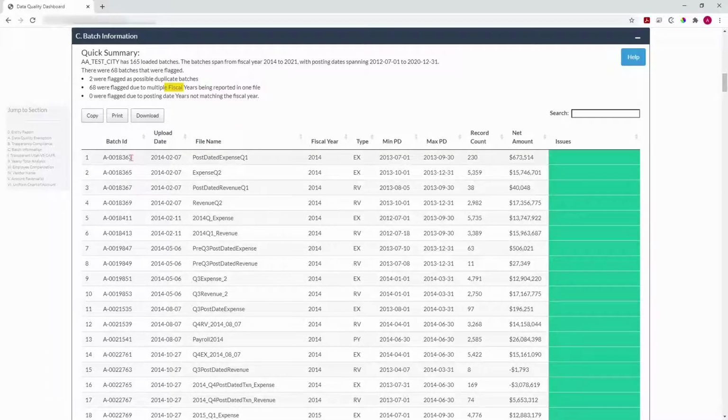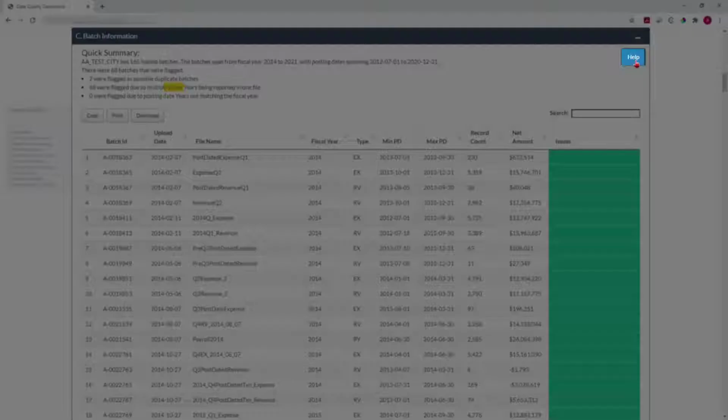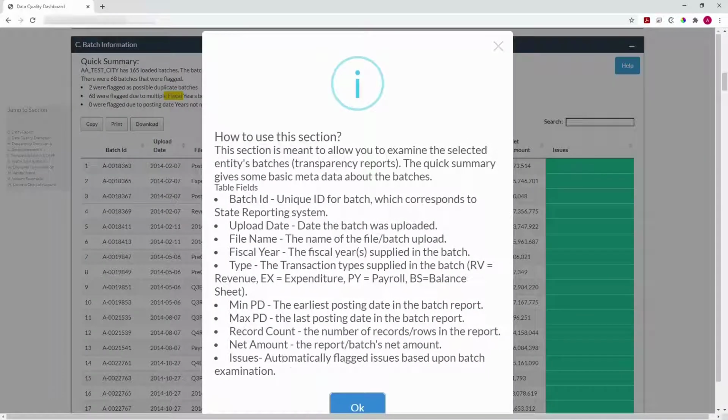When we look at this table below, we're given a lot of information: the batch ID, when it was uploaded, the name of that file, the fiscal year or years which it spans, the transaction type present in the file, the minimum posting date, the maximum posting date, the number of records, and the net amount. And we also have an issues column. We want all of these batches to be green. This doesn't mean that there's not duplicated data, it just means that our algorithms did not detect any issues. If you ever forget what one of these means, you can always select the Help button, and it'll tell you what the various columns mean.